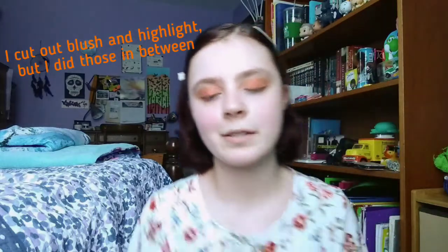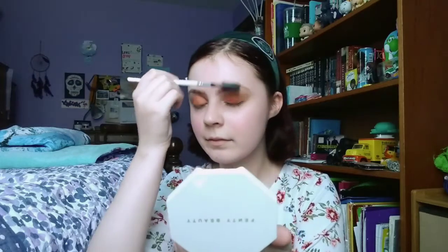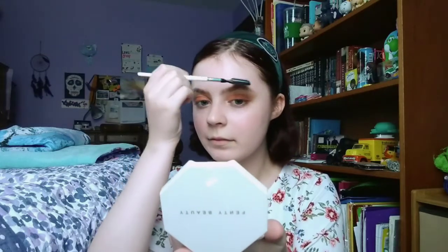Now my eyebrows are a mess. I just got this though, so we can fix that. They look so much better down. I got thick eyebrows. Do a little bit of nose highlight. Highlight looks good on my nose. Let's see.